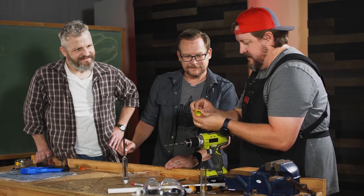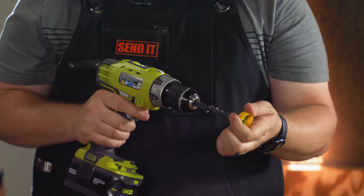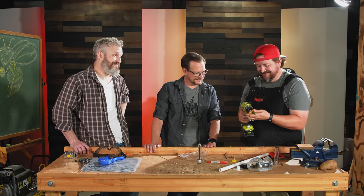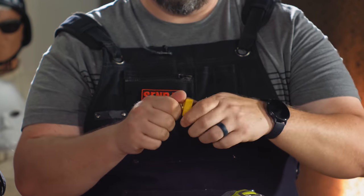Yeah. I think we still got a ways to go. If we had the appropriate size bit, it would help. But instead, we're just gonna waller. Told ya. Also, you probably should use the correct size drill bit. Oh, now. Now he says.